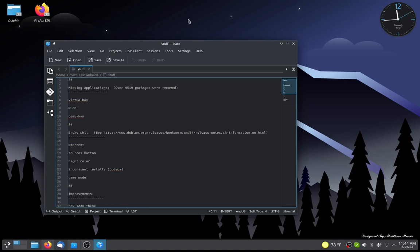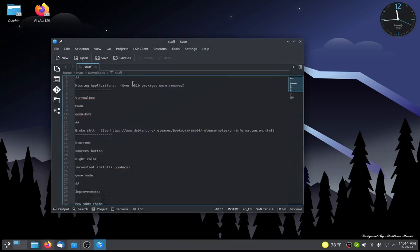Only a few of the packages that I use were affected. Not a deal breaker, but it is still a minor annoyance. According to the official sources, over 9,519 packages were removed from the repos for Debian 12. A lot of these were outdated packages, abandoned by the developers, just unmaintained, stuff like that. A lot of them probably should have gone away from the repos, but there are a few there that people do use, so you may run into that. Now, I could not find a list of all of the packages that were removed, but I can tell you the ones that affected me.